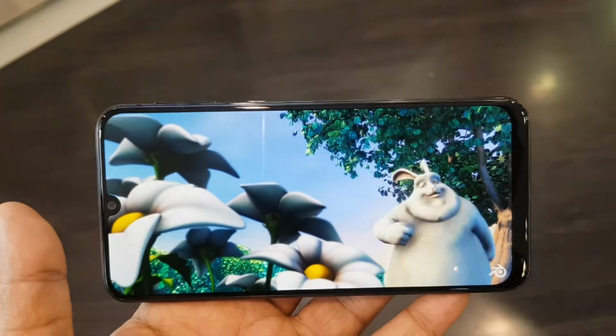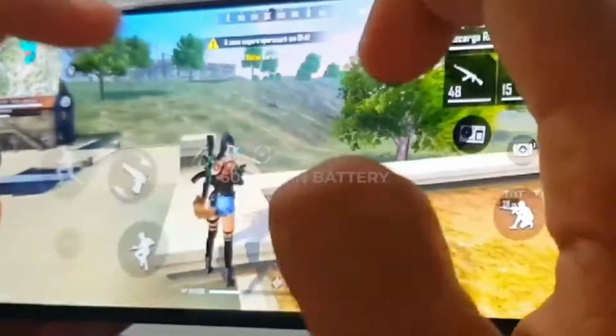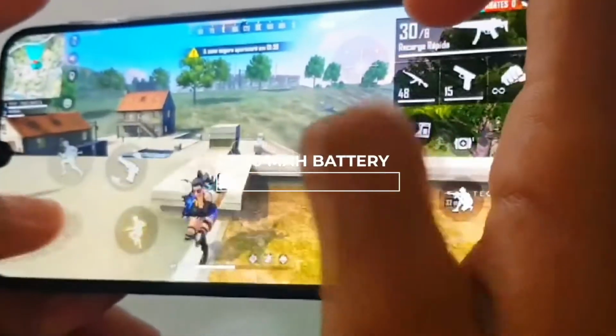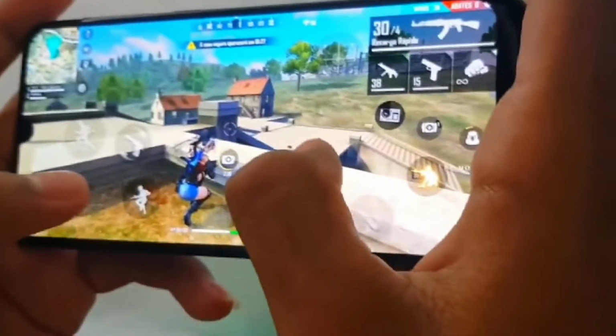Now we will talk about the battery, which is the main thing about this device. It's coming with a super 6000 mAh battery. So even if you are a sort of heavy user, I don't think you can kill this one in one day. You can use this phone easily for 2 days with one charge.